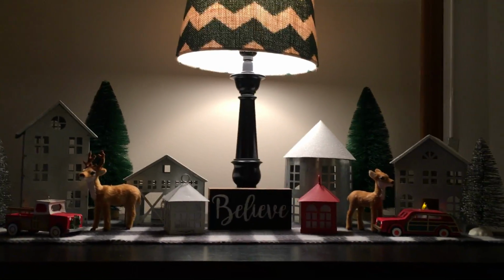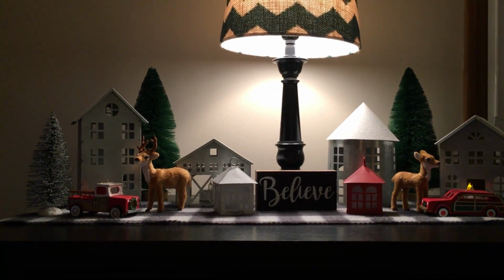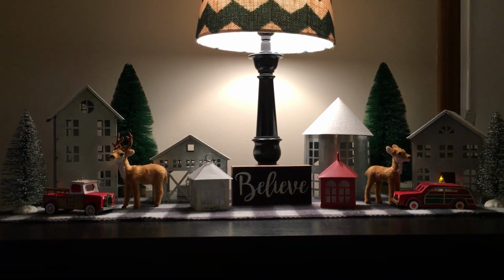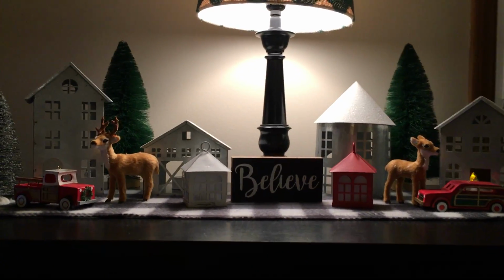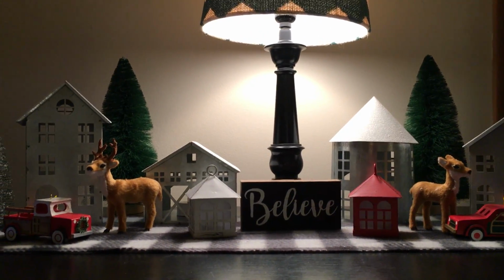So, then on top here, this is probably my favorite little area. I just think this turned out super, super cute. All of these houses up here came from the Dollar Spot at Target this year. I love, love, love them. You can put tea lights in them. I've got tea lights in a couple of them, but you probably can't see.